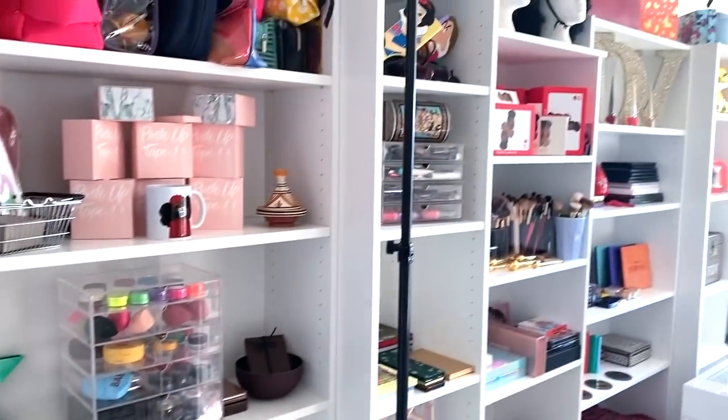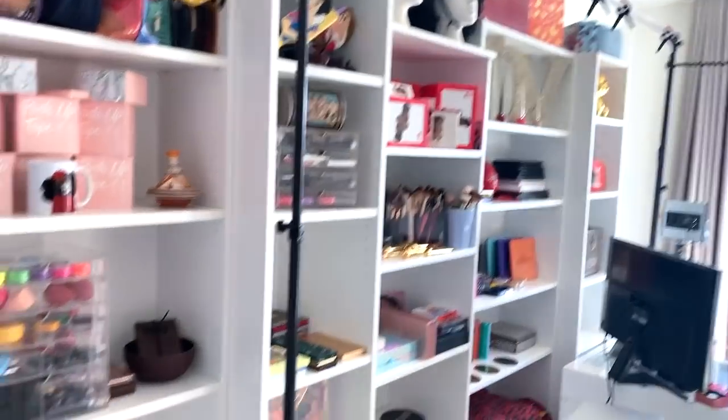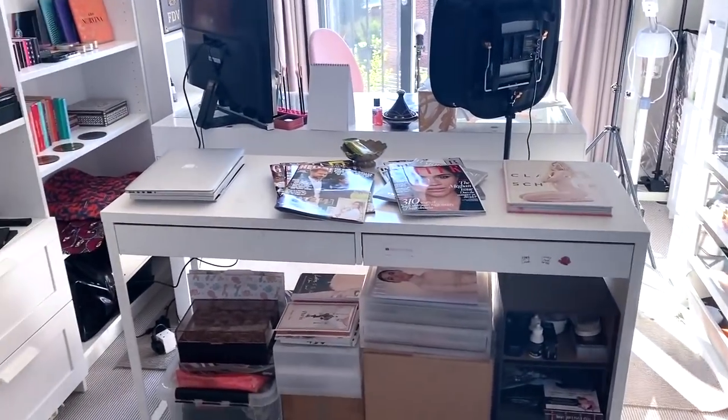It's carpeted. And the last episode that I did about my filming, I showed you my camera equipment and everything. But this time around, we're just gonna show you what we have on the shelf. So let's start in the center.